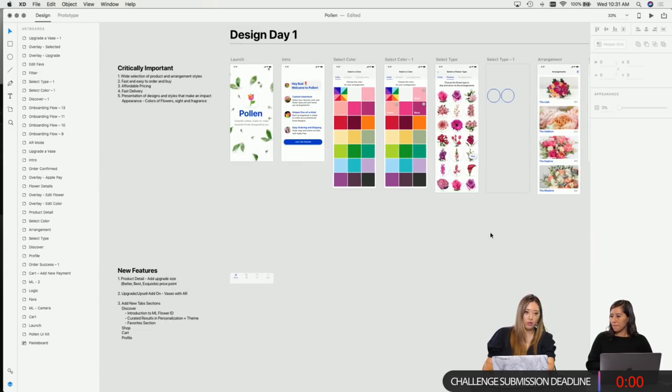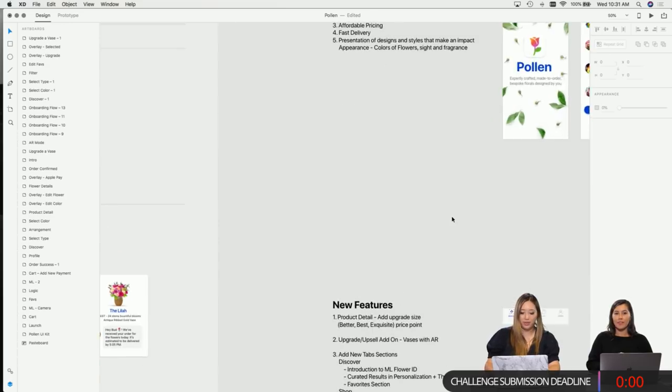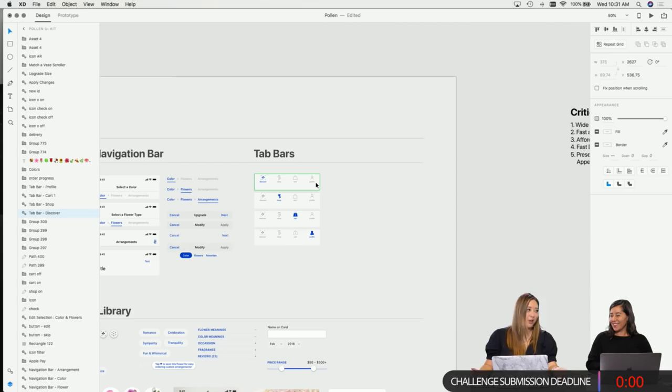So actually, that's probably the... Do we have enough time to show? We have. That's actually probably the easiest thing, is just copy this tab bar that I've already made into a symbol and just paste it. Okay. Let's do it. Yes.